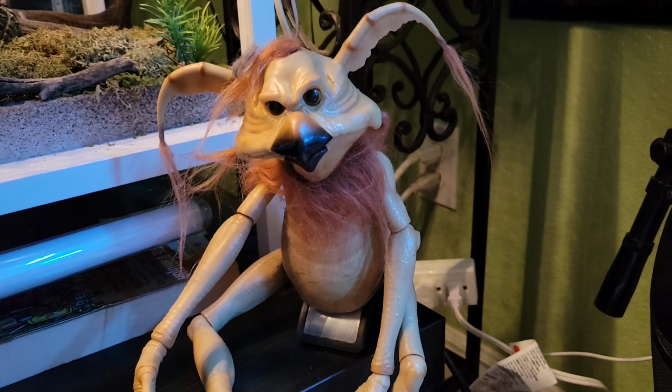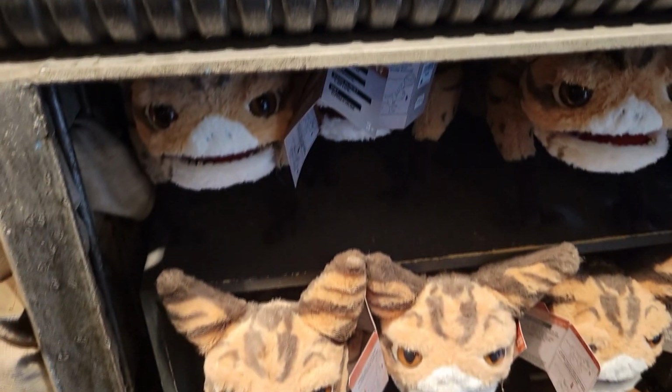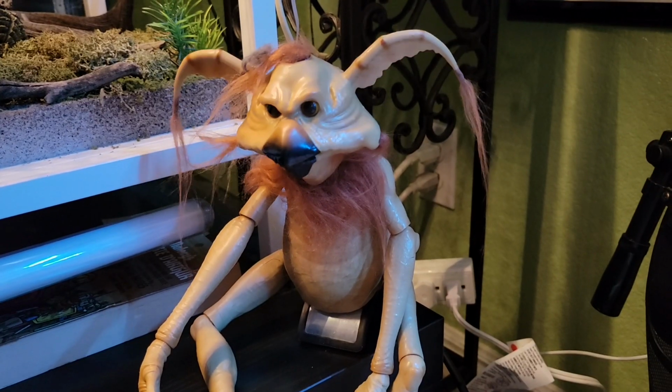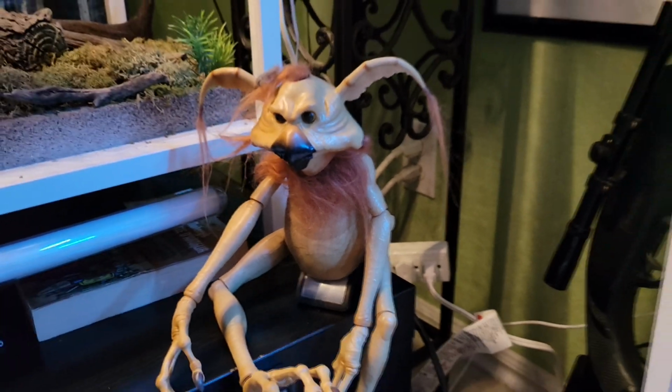So he was really cool, and I like the Creature Store a lot at Galaxy's Edge. As long as you're not there shopping for porgs and crap, they're pretty damn cool. And this guy's really awesome, very, very lifelike. Look at that, how he kind of moves around a little bit. Yeah, he is really, really cool.